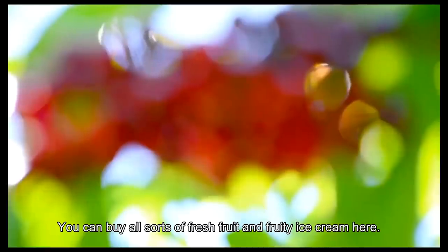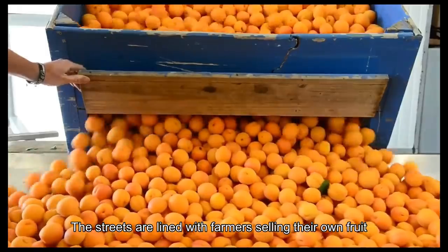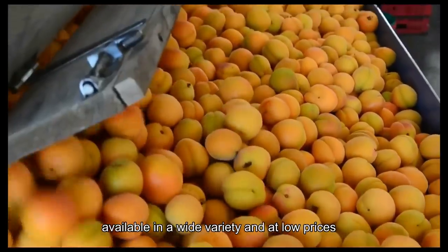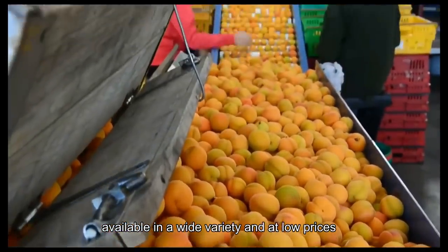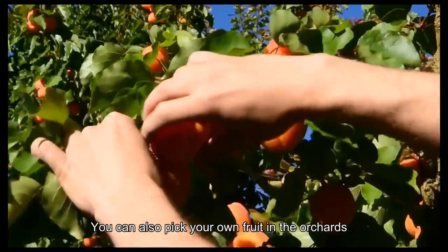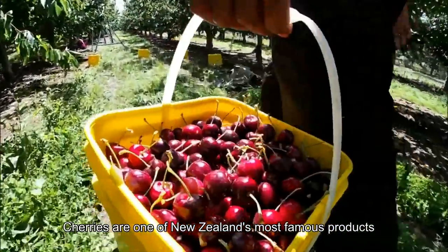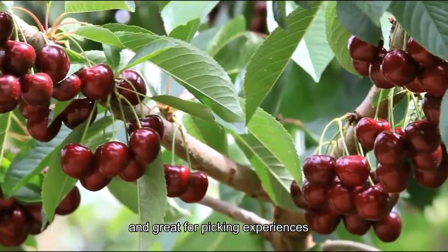You can buy all sorts of fresh fruit and fruity ice cream here. The streets are lined with farmers selling their own fruit, available in a large variety and at low prices. You can also pick your own fruit in the orchards. Cherries are one of New Zealand's most famous products and great for picking experiences.